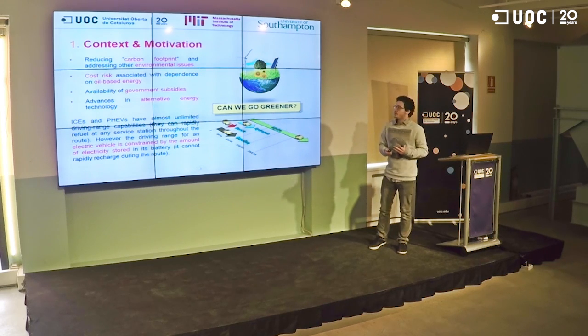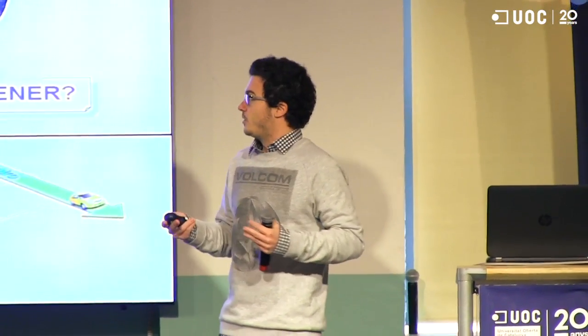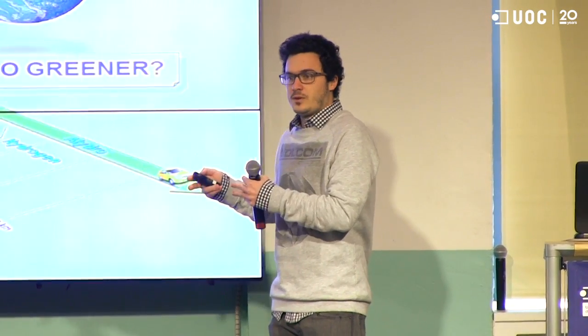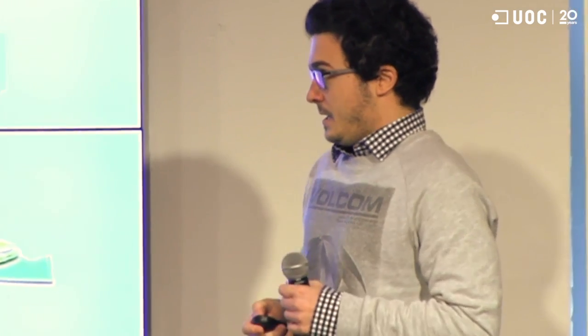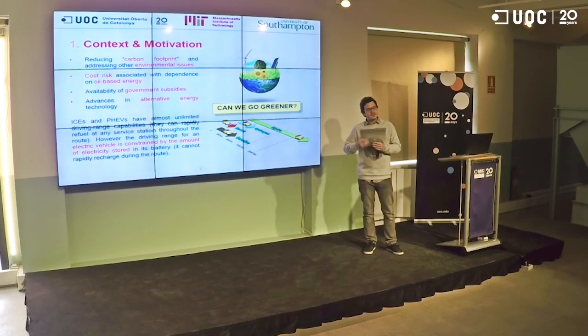Why we do this problem? Why we chose this problem? Well, companies nowadays want to go greener because there's this environmental problem, and then the companies need to improve their technologies. In our case, we are tackling the routing problem. How can we go greener in a routing problem? Well, we want to reduce the carbon footprint. It's very important in these environmental problems that we have nowadays. Also, there is the cost risk of the fuel. You know that there's a lot of uncertainty in the fuel. It can rise a lot or it can go down. Now it's down. Hopefully, it's going to stay there a while. Then we have these new government subsidies for companies to get greener. And also, the advances in these technologies make it possible for companies to make this step and get greener.